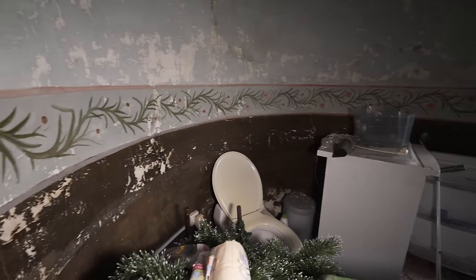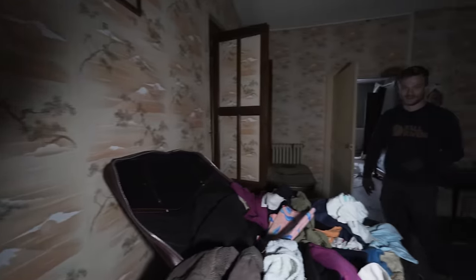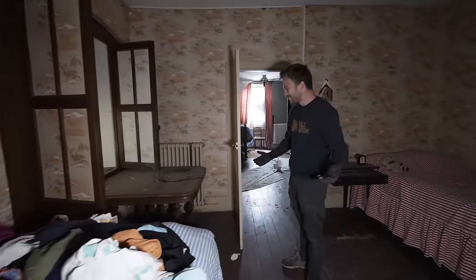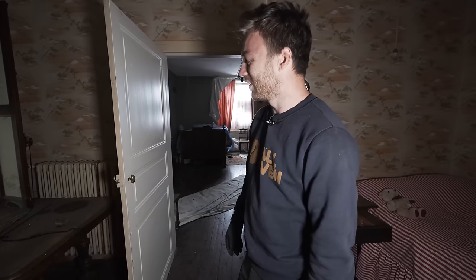But this was kind of a bathroom. There's a fridge, a Christmas tree. There's a wardrobe, there's a cupboard over here, there's a fridge upstairs, there's even a dining table here in the middle. It's a bit weird. Did they live up here? Probably, maybe it's separate or something. It's so crazy. Okay, attic? Attic. Let's go.